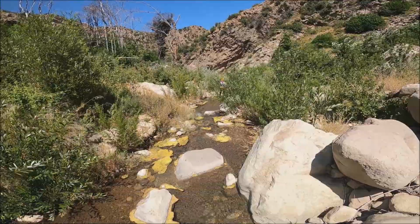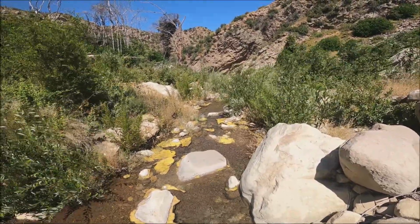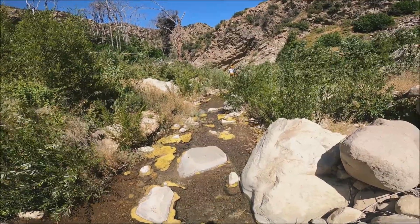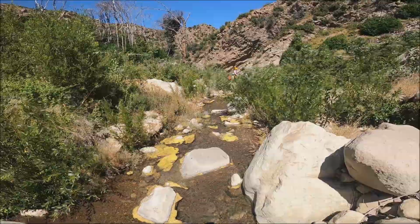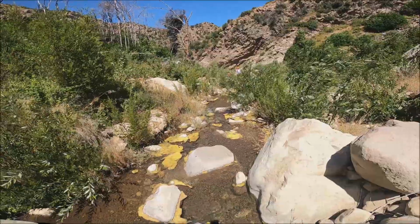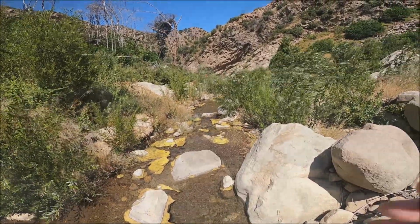Because your entire body is moving. After 30 to 45 minutes of hiking, you will feel pretty much drained, out of energy, out of breath. So fitness is the key.